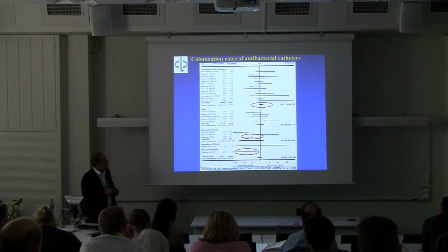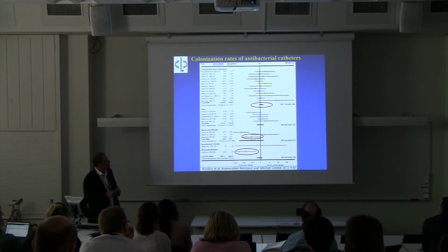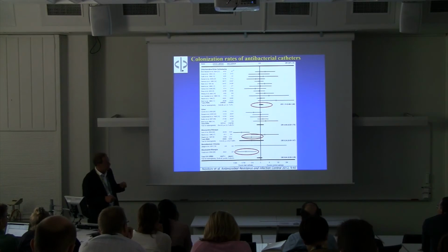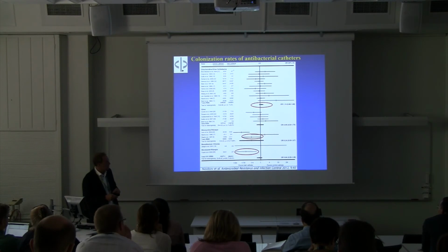Okay, coming to 2 slides of meta-analysis. In general, the meta-analysis of this colleague could not show a benefit for the chlorhexidine catheters, nor a benefit in terms of colonization for silver-coated catheters. It could show a benefit for minocycline rifampin catheters, and it could show it for miconazole rifampin catheters.